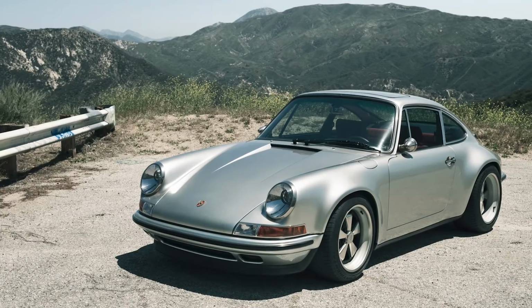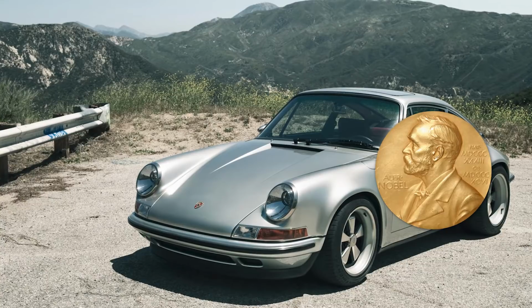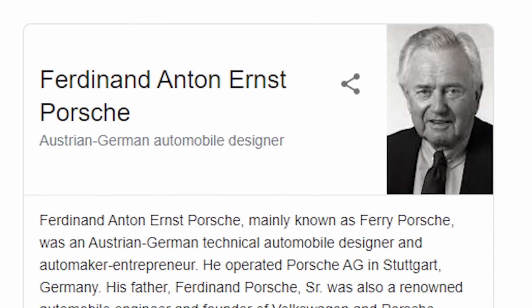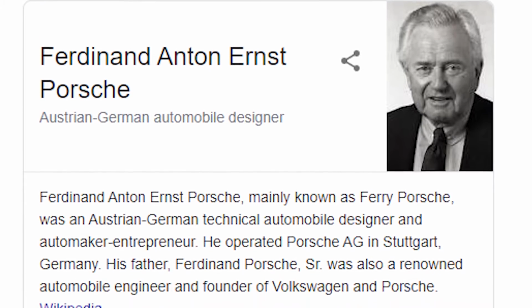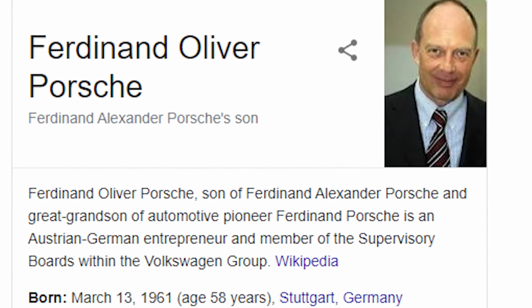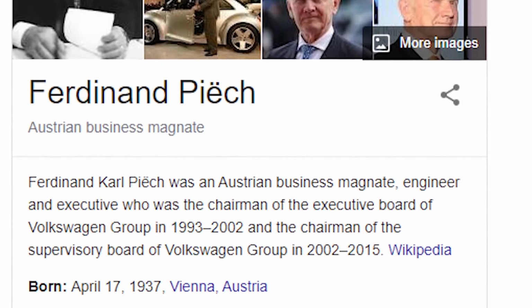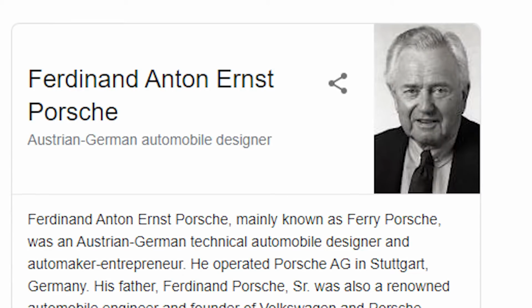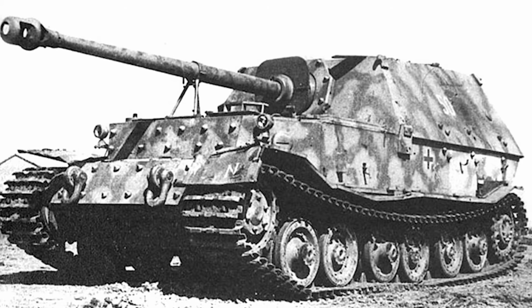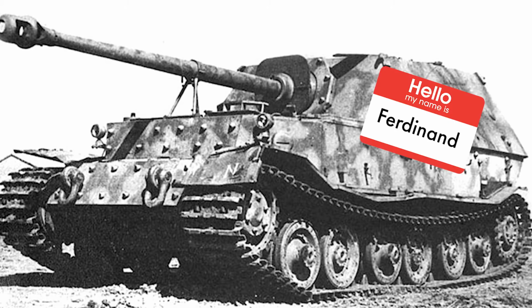Speaking of history, who is the genius behind the invention of this wonderful piece of machinery? His name is none other than Ferdinand Porsche, not to be confused with his son Ferdinand Porsche, or his grandson Ferdinand Porsche, or his nephew Ferdinand. Did you know Ferdinand and his son Ferdinand had a hand in the development of the World War II German tank called, you guessed it, the Ferdinand? Okay, I'll stop saying Ferdinand.